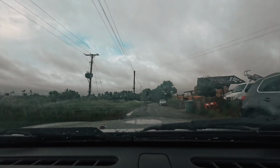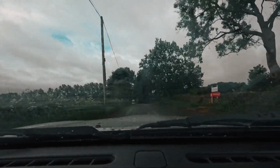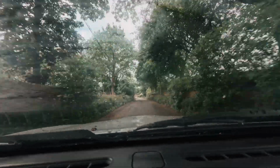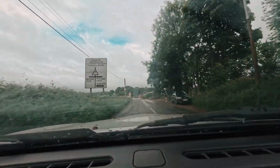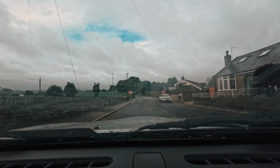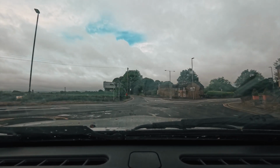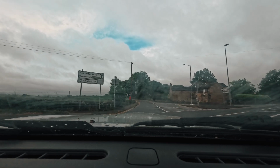So your pointer is past the Grand Designs house on your right, and the young lady on my right. I doubt she'll be there next week. But yeah, so we're heading out of the junction now. This is the main road to Manchester and Barnsley. We are going straight across at the Dunkirk pub. Straight across.